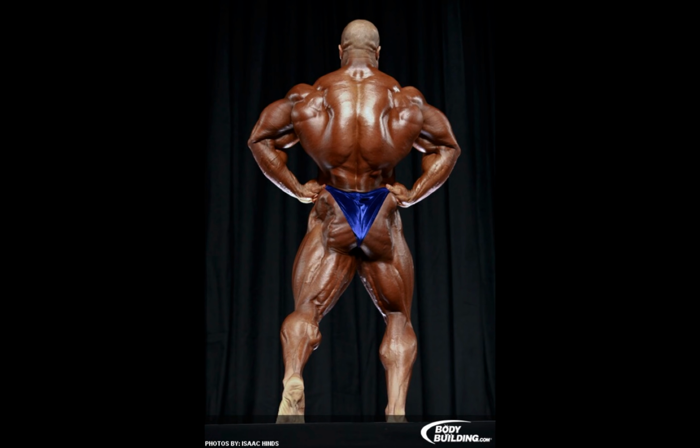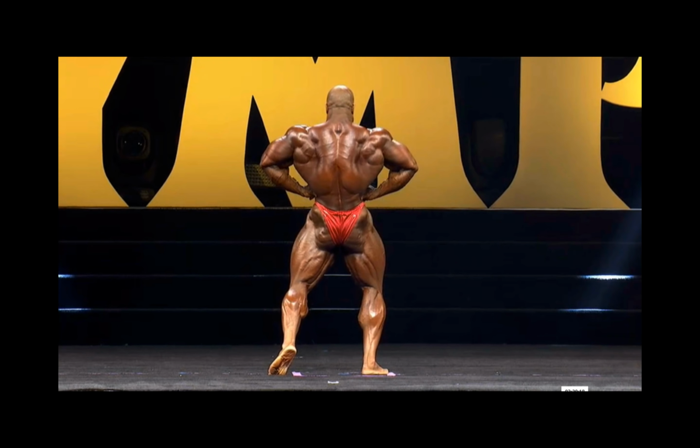We got him in 2010, though, back before he really put on more mass and upped his width, but he still looks really good. Sorry, guys. So this is something like what Flex Wheeler and David Henry would probably aspire to look like, because those are relatively narrow guys, right? And I bet you they wish they could look like this in this pose. We got him in 2015.